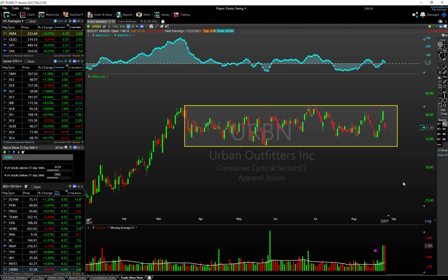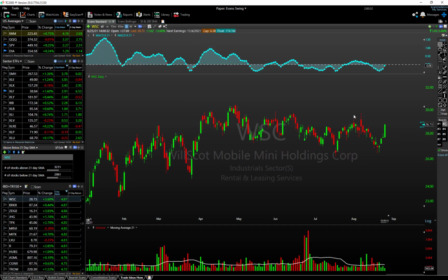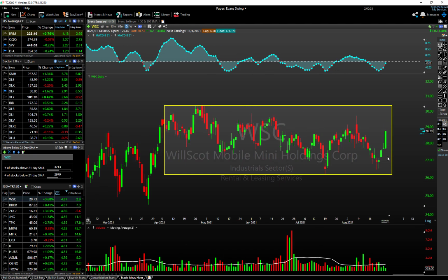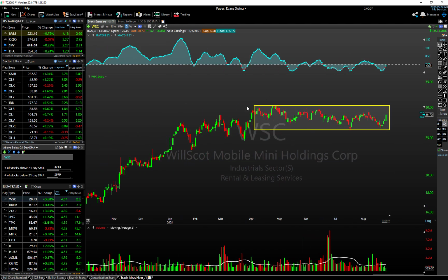And last but not least, something very similar to this big long consolidation, we have WSC. WSC is hitting our ultimate consolidation scan, and this is on a long-term basis. So what it's essentially looking for is the sideways range, very much just like Urban that we just looked at. It's looking for sideways complacency, overlapping bars, going absolutely nowhere. It's called our ultimate consolidation scan on our website, and you can see it here in WSC.